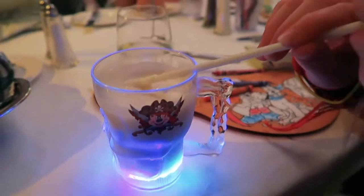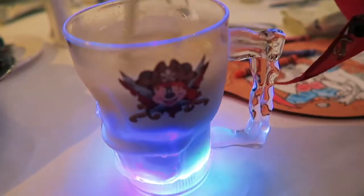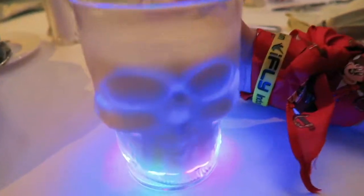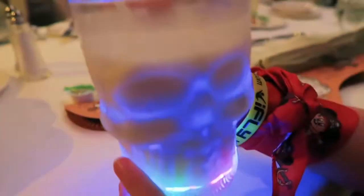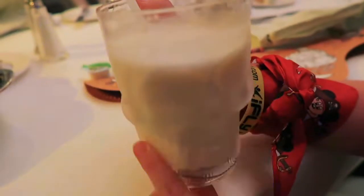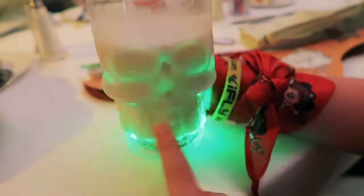Pirate night, Hunter wanted to get the pirate smoothie in the cool cup. Do you want to change the colors? Let's change the colors. See what it is. I don't think you can change the colors. Oh, look at the skull. I think you can just change the style and how it goes. Oh, that looks fierce. And disco. That looks like disco too. Oh, that does look scary. Look at that face.